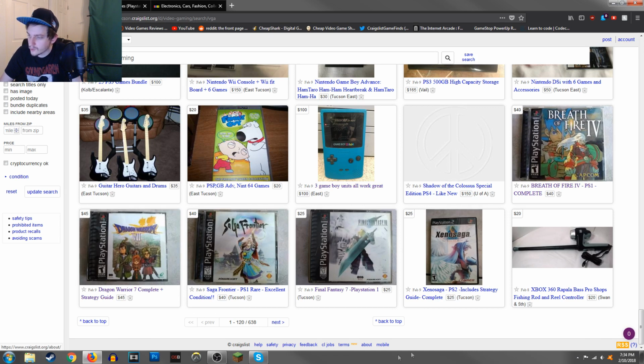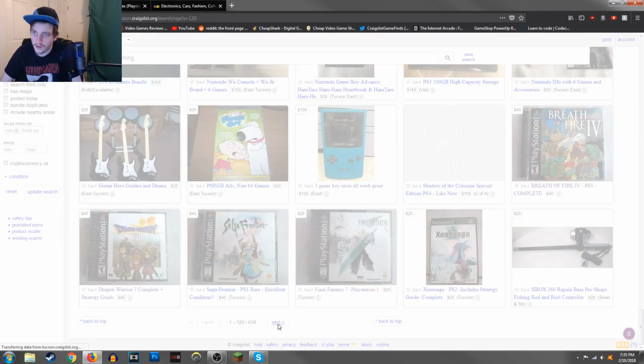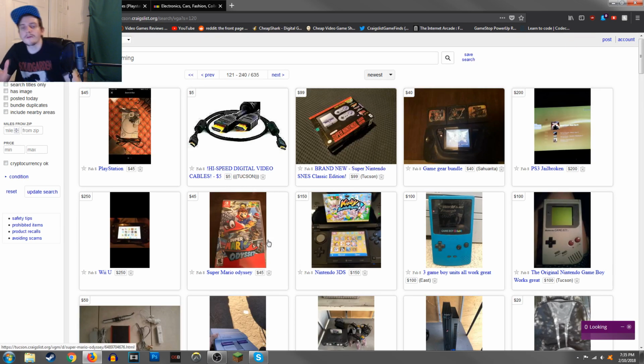Same guy, multiple postings. Kind of frustrating, but I get it because his games are actually worth something. So that's a case where you have to look at it and go, what would I rather do? Would I rather stay in my pajamas and order off eBay with a guaranteed return policy protected by eBay? Or do I want to drive downtown to some guy's house, potentially get shot, and buy a game I can't return if something goes wrong with it?